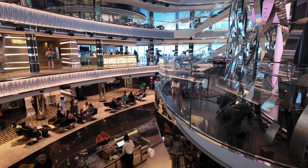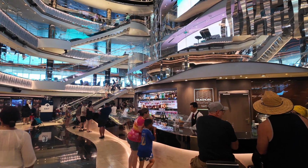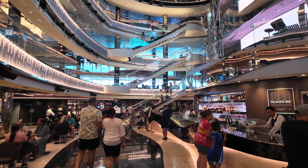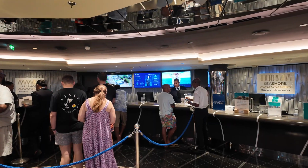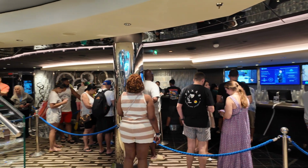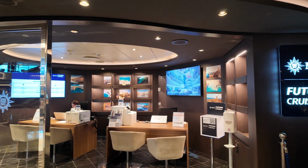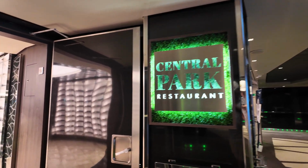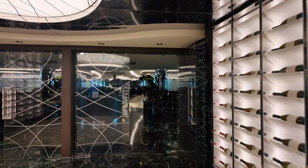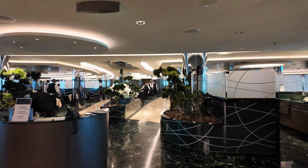We've just got one more deck to go here. So this is the Seashore Bar at the very bottom of the atrium. You're going to have guest services here. You're going to have the future cruise desk. You're actually going to have the 4th restaurant available, main dining room. This is a Central Park restaurant. So not a huge deck, but there are a lot of things that people need here. And Central Park is pretty large, just like Tribeca. Decent sized dining room here on board the MSC Seashore.